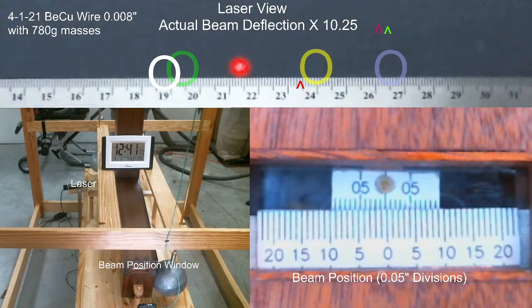The green circle was the furthest, the extreme point on the first oscillation. And the little caret that's sitting at about 237, just to the left of the yellow circle, that was about the center point of the deflection, the extreme on the upscale side. So we'll see what's happening. It's still moving down scale slightly.